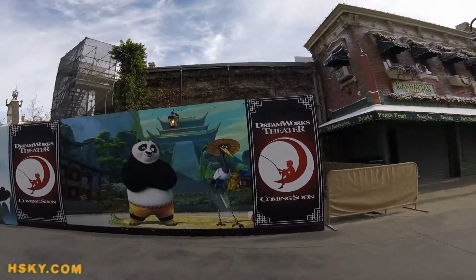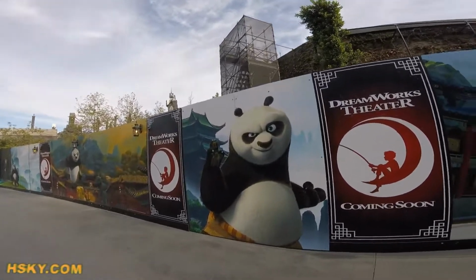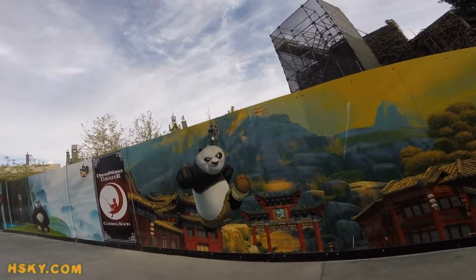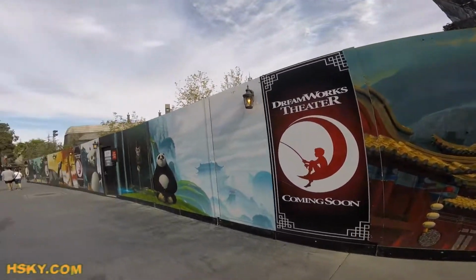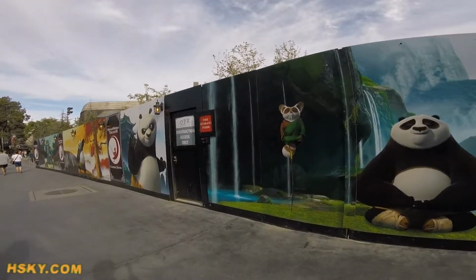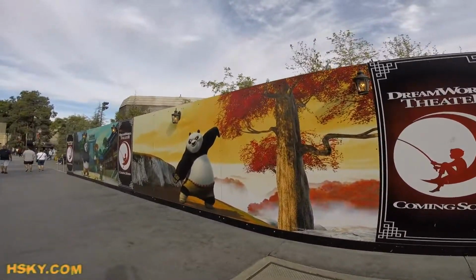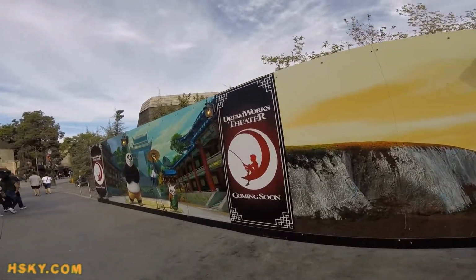Coming soon, DreamWorks. This used to be Shrek. Well, it's not really a ride, it's more like you sit down, a chair shakes, and you watch a little clip. Now they're turning it into Kung Fu Panda. So they're doing major remodeling right now. Oh, I see somebody here. So okay, let's go over the wall, let's finish the wall.